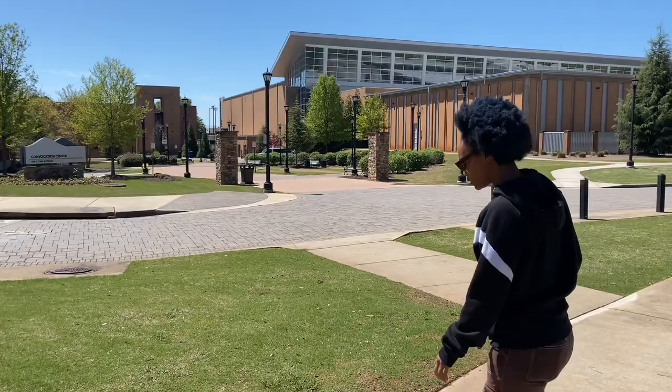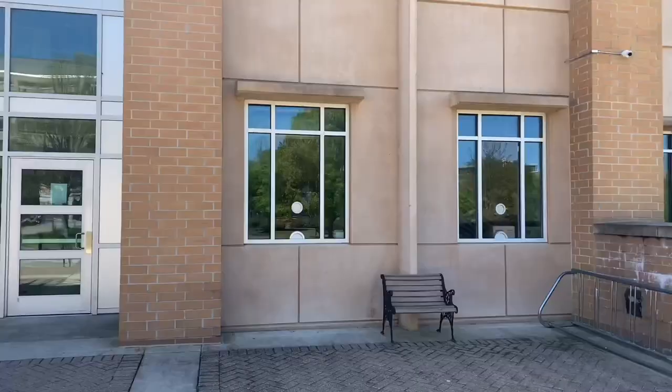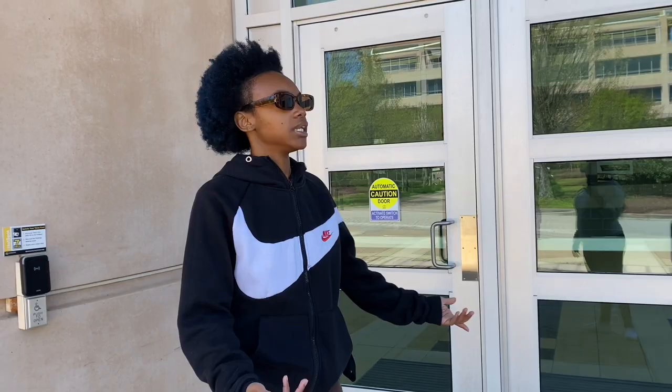Further behind this building, there's parking back there as well. Get tickets. What if you want to come here and shoot ball in the summer? You can't do that. But yeah, this is it, y'all. This is the Convocation Center.